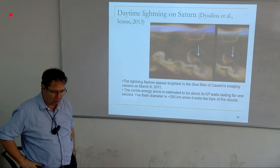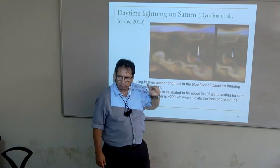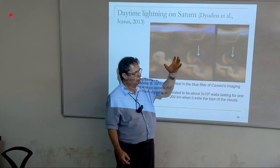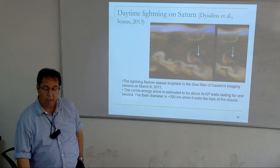And Oliana worked a little more on those specific lightning, and she published a paper that they were bluish in color. Because hydrogen, if you excite it and heat it, it emits in blue, 470 nanometer. And the flash is 200 kilometers large. The light comes out of the clouds into space. So this was a concrete evidence that we have lightning there in both giant planets. We have clouds. The question is, do we have biology?